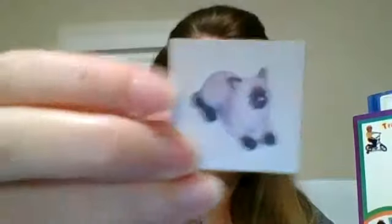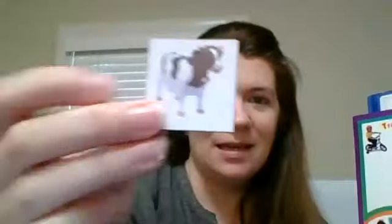This one says meow, meow. Cat. Okay. Good job. Yes. And Jaden, tell me an animal. A cow. Good job, Jaden. Yes. A cow. Good.